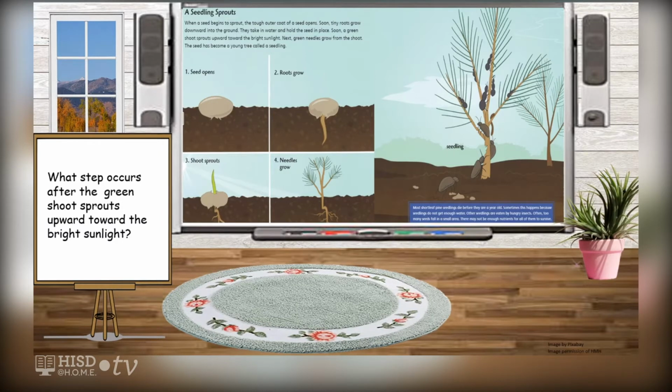Most shortleaf pine seedlings die before they are a year old. Sometimes this happens because seedlings do not get enough water. Other seedlings are eaten by hungry insects. Often too many seeds fall in a small area. There may not be enough nutrients for all of them to survive.